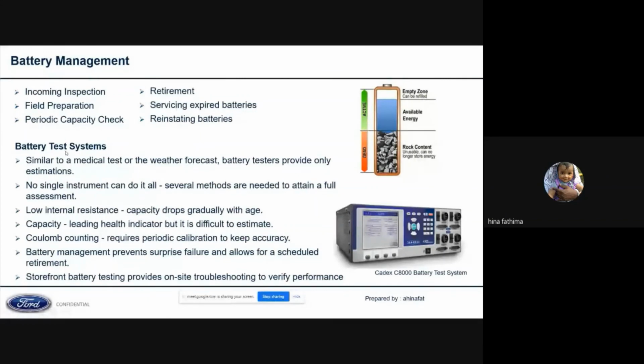With this, you have some battery test systems. We have to regularly test the battery. But just by looking at the test, you can't say it's good or bad. It's just like your weather forecast. Not as bad as that, but still battery testers will provide only a few estimations. So you need different approaches and different methods to finally assess that this battery is good enough.